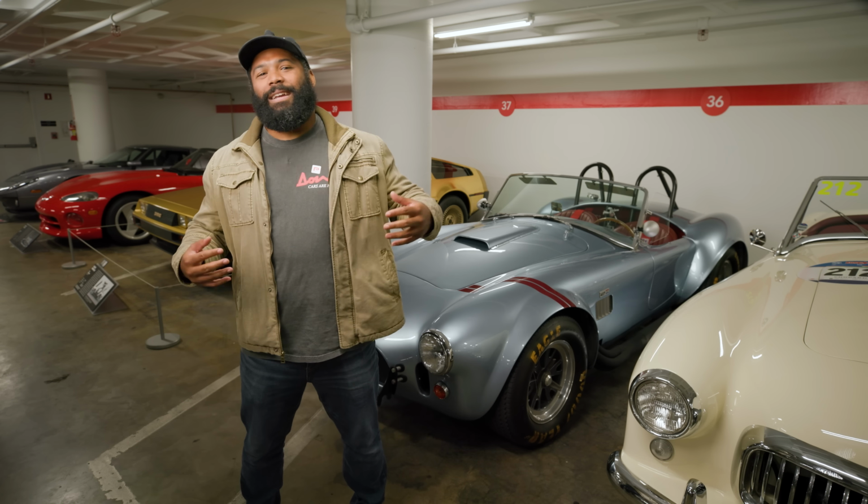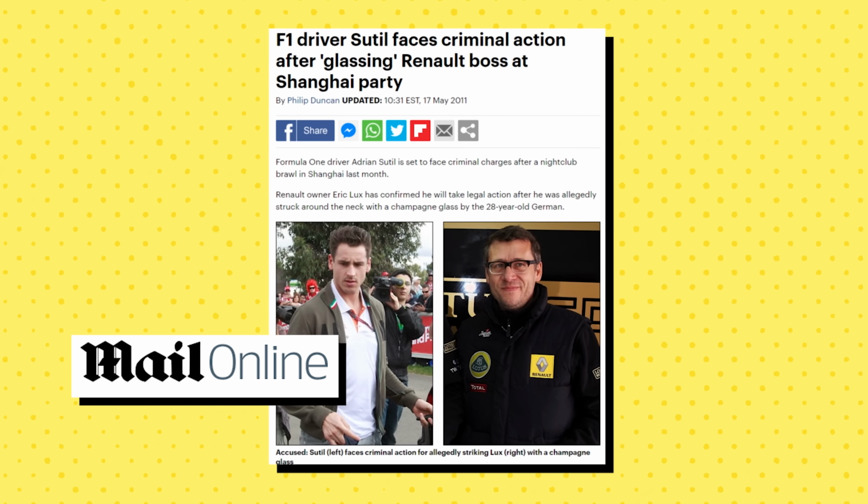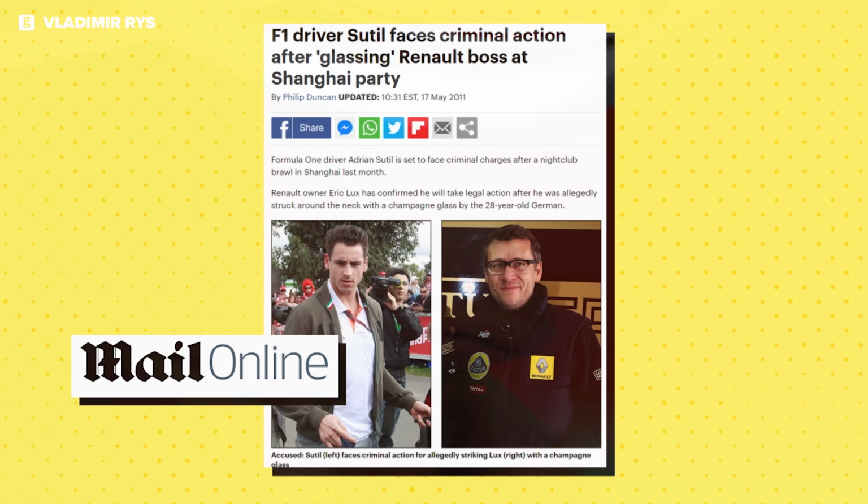It's kitted out with a custom bumper, hood, side skirts, and a wing. He's about to go drifting. It looks pretty dang good. It's too bad that Adrian's more known for hitting people with champagne glasses and not for his super sweet Porsche Panamera.